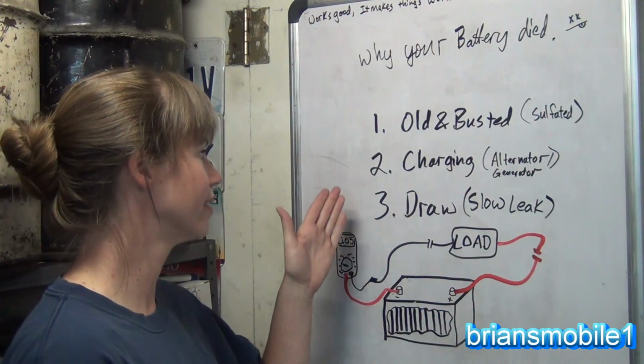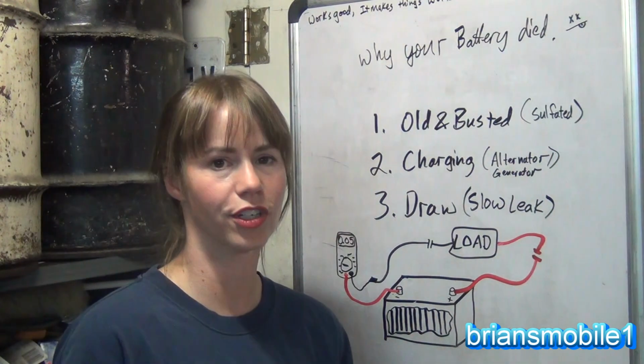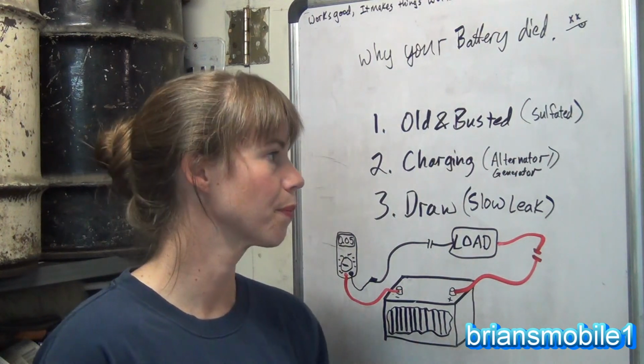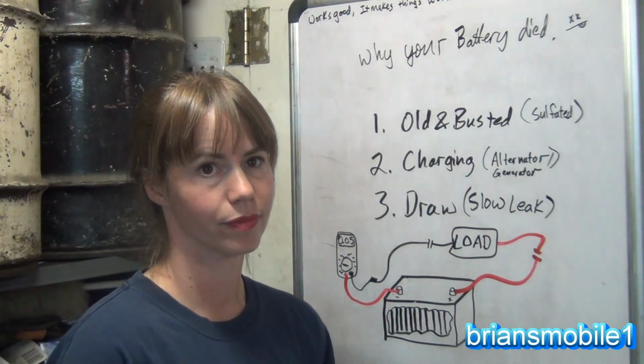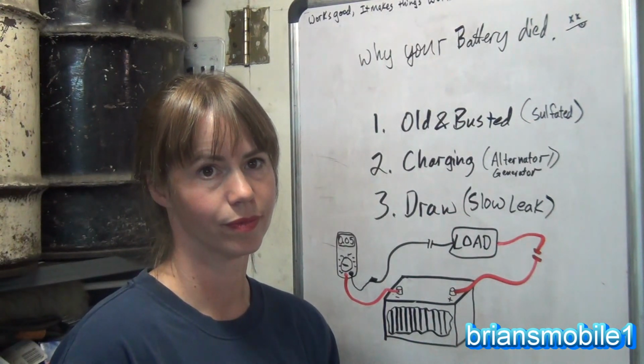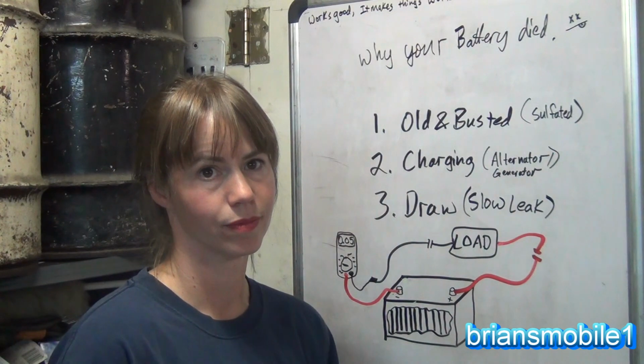The second is your charging system, if your alternator isn't charging the battery while it's going. So you'll need to get a jump start or charge your battery up first so that you can get your car running, because to test your alternator, your charging system, it has to be running. We're going to show you how to do that.